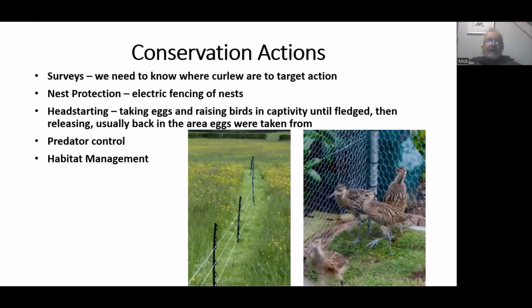The main actions proposed by the plan are surveys. We need to know where the curlew are to target action on them. And surprisingly, for such an obvious bird, we don't have a very accurate figure for the number of birds or where they are in Wales.